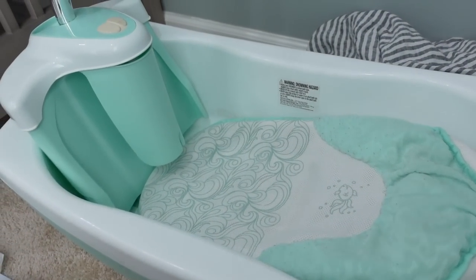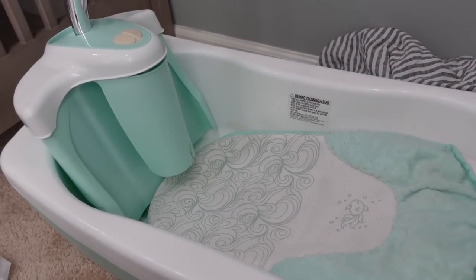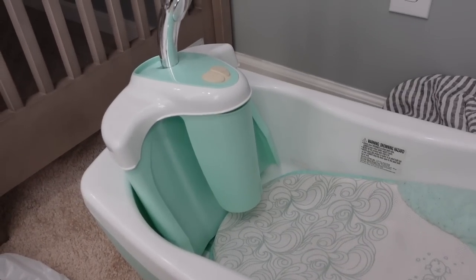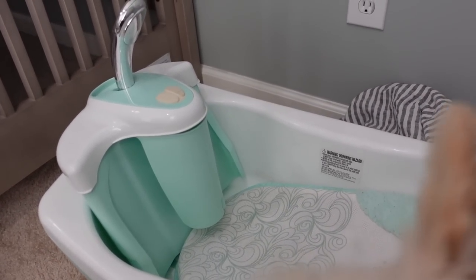So I wanted to show you that I do have that. That was given to us from a friend, which is so nice. We appreciate so much when we know people and they give us hand-me-downs. We are not against hand-me-downs at all. I think gently used baby stuff is perfect. So that is one thing.